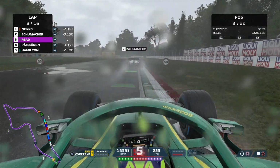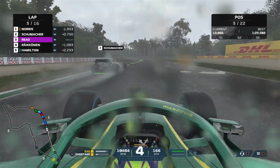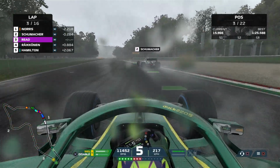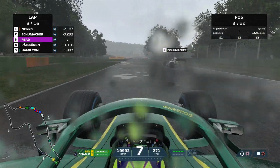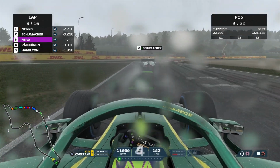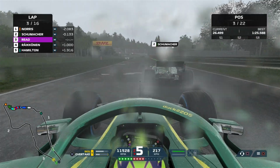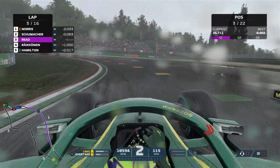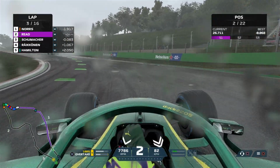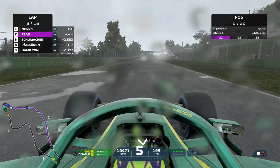Into turn 2 we go behind Schumacher. In these conditions though, we don't want to be battling hard with our teammate. It will cause too many issues. It can cause a crash. We will only get past Schumacher if it's an open opportunity that is easy to get past. For example, here into turn 7 we go round the inside of Schumacher, going very, very slowly through the corner. We've managed to get past, another purple sector 1.